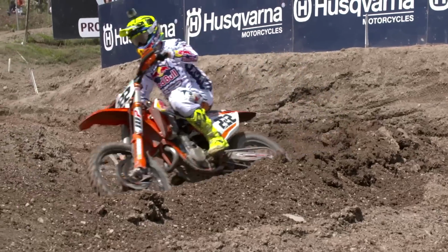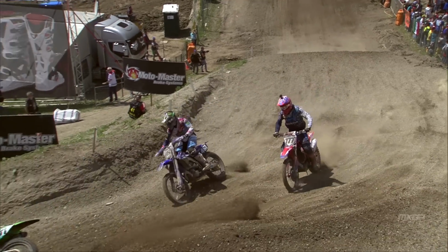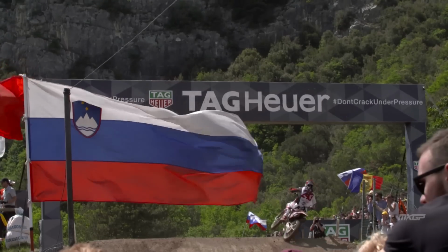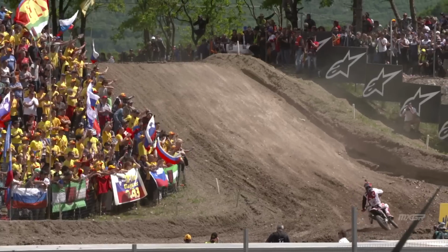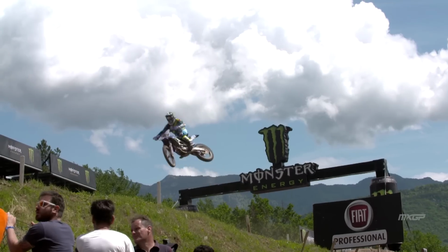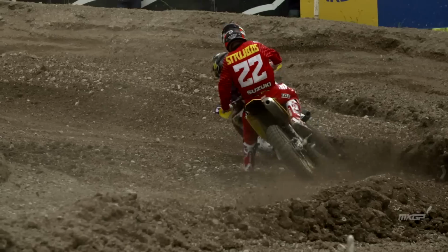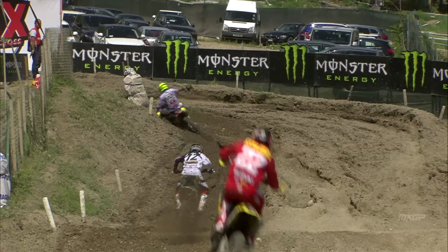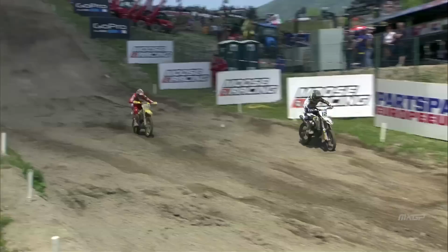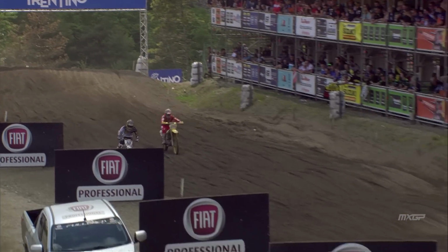Cairoli was giving the Italian fans what they wanted, but Nagel was closing in fast as Febvre barged his way up the leaderboard. Gajser fell but didn't lose any places. He was able to remount in 5th place, go back after the Yamaha of Jeremy Van Horebeek. Cairoli, Nagel, Strijbos were starting to close up in the final moments of MXGP Race 1. But then all of a sudden, Cairoli pulled clear, leaving Nagel to fend off the challenge of the 22, Kevin Strijbos, as they battled over 2nd position.